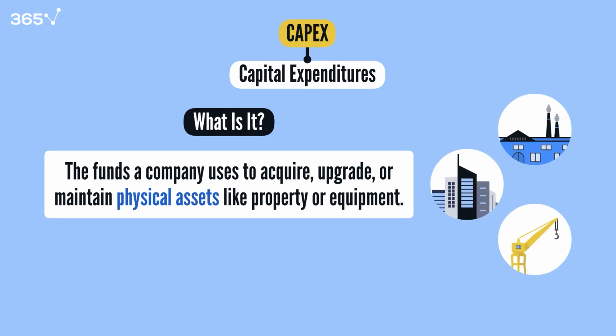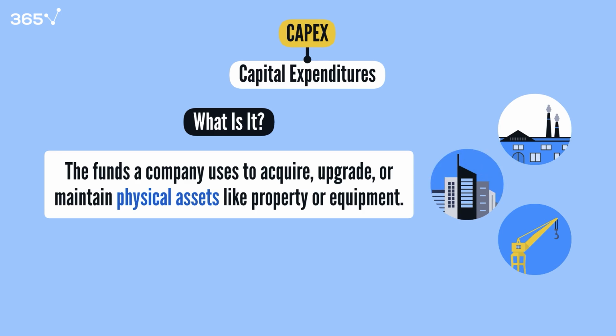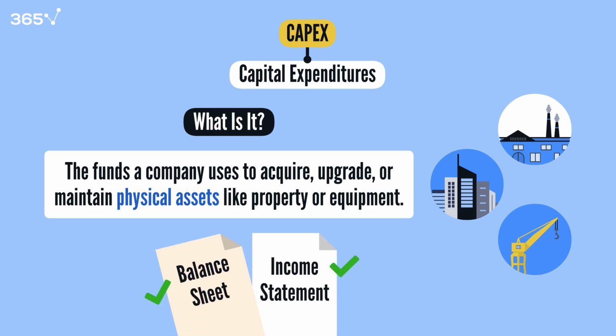equipment. These are long-term investments that will benefit the company for more than one accounting period. For example, buying new machinery for a factory or investing in a new office building are considered CAPEX. These expenditures are capitalized and depreciated over time, affecting both the balance sheet and income statement.